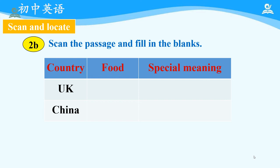So let's look at the blanks to make sure what we are looking for. Yes, the birthday foods in the UK and China and their special meanings are our targets. So we slow down and read carefully when we locate these words. Now you can pause and try to apply this strategy. Go through the passage very quickly and find the answers. Please pause and do the task.